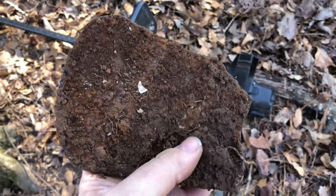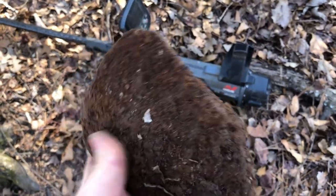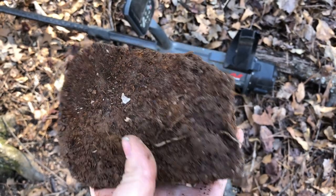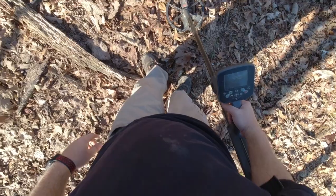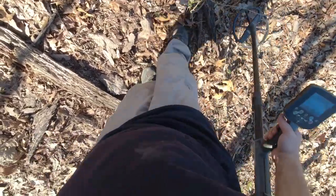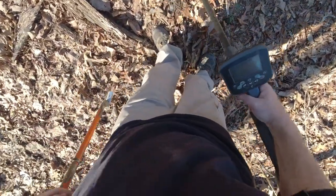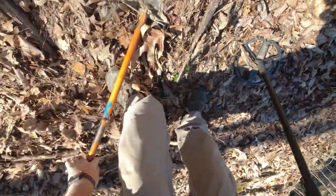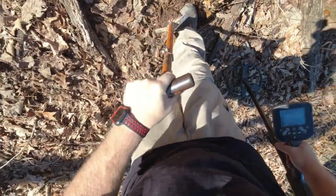James just popped out an old axe head or hatchet. I believe it's an axe head, it's pretty heavy. That could possibly be from the Civil War days. It's an 1134, which is in the Indian Head penny range. Not very deep.